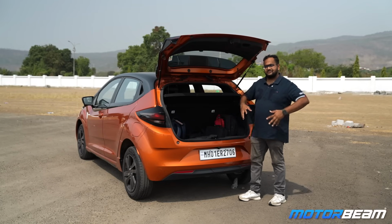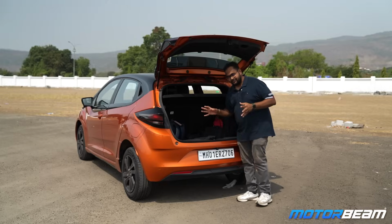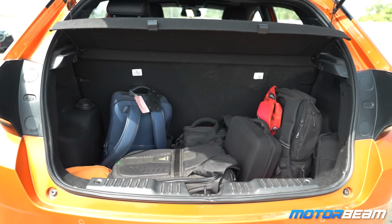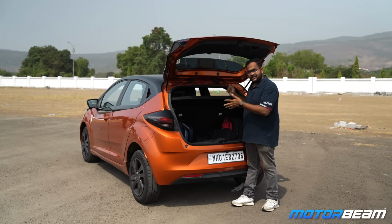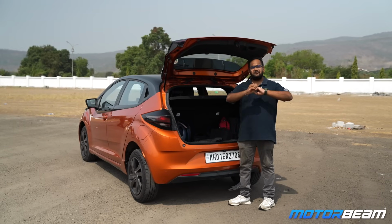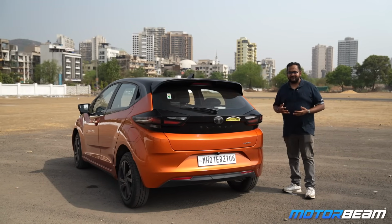The boot space of the Altroz is very impressive. Here the loading lip is high, but you get a deep well inside, and if you notice, 1, 2, 3, 4, 5, almost 5 backpacks are there with a lot of other stuff as well, and there's enough space for 5 more. If I take this shelf off, I can put in 2 big suitcases without having any problems. For a hatch this size, the boot space is massive. Road trips, perfect set.